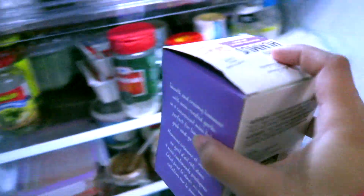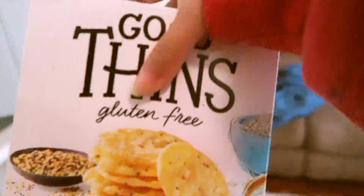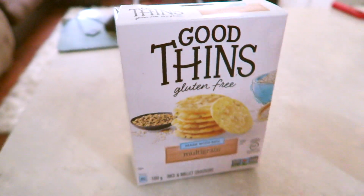Okay, so it's now 10:20 in the morning and I just had breakfast like 2 hours ago, maybe. And right now I'm feeling a little bit snacky. I had drank a lot of water and I'm still snacky, so I'm going to have a snack. Okay, so this is what I'm gonna have for snack today.